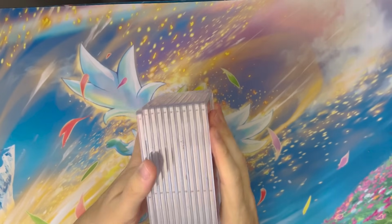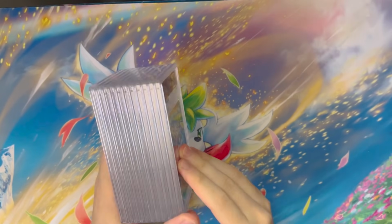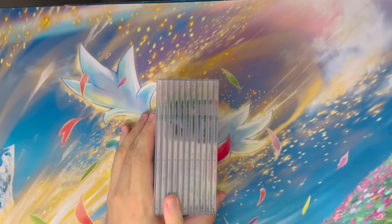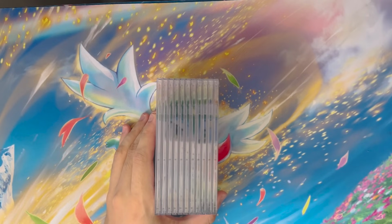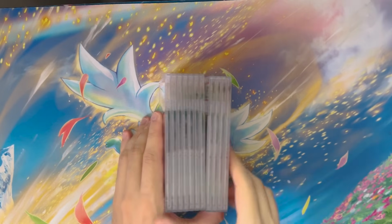I just want to kind of get right into it. So yeah, this is a recent PSA sub that I just got back, and I'm pretty confident PSA damaged at least these cards that I picked out, and probably even more if I were to go through and comb over the submission a little bit more meticulously. These were the stuff that stood out to me right away, so I wanted to go over it.